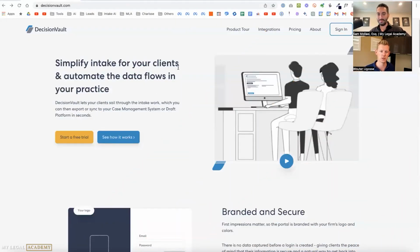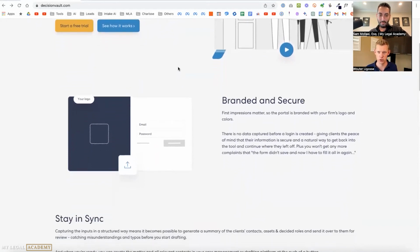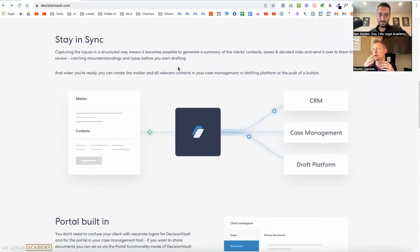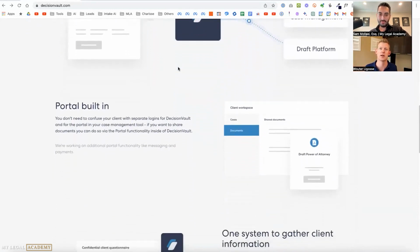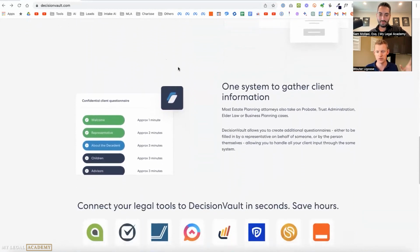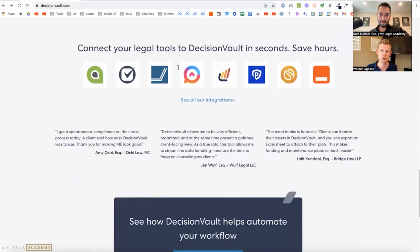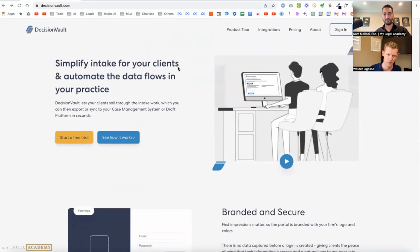And what I found was that parts of that interaction worked. If you had, let's say, Clio, you could sync things over into Wealth Counsel. But if you tried to put that in practice end to end, you would find out that the Clio intake forms are not smart enough to capture all the information to begin with, to make that whole transaction work. So that's what led me to dive in and what's now become Decision Vault.